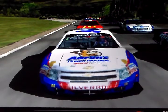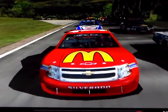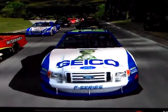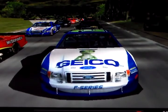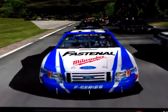On the pole at 111 miles an hour, it's Jessica Shelton on the pole for today's event here at Lime Rock. And she'll be flanked by the number 2 Miller Lite Dodge of Dylan Young. Shelton, of course, the number 94 Aaron's Chevrolet. Trent Dunham has the inside row number 2 and the number 1 McDonald's Chevrolet. And for NNSCRA Motorsports, Seth Cole, the number 13 Geico Ford, one of his best qualifying efforts of the season.